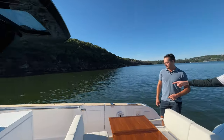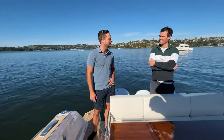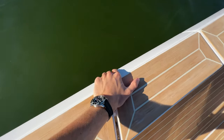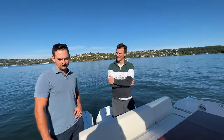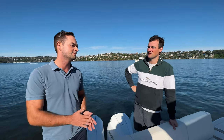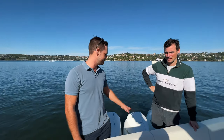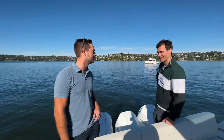I see the fuel tank there. How much are we talking? 1,000 litres. How far will that take you at a cruise speed? At a cruise speed you get just over 200 miles. Nautical miles. So 1.85 to 2 kilometres each. These engines are very efficient, believe it or not, as well.